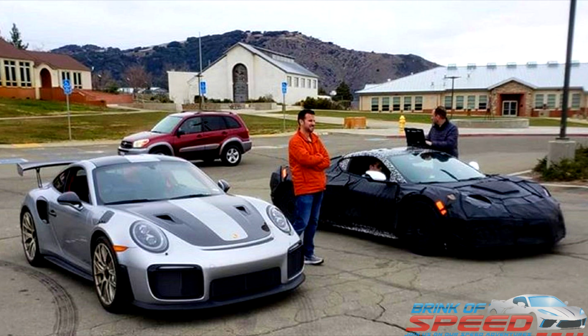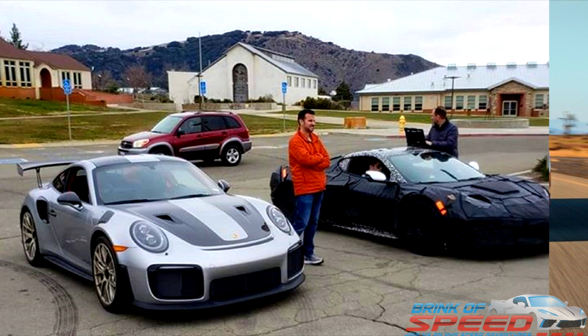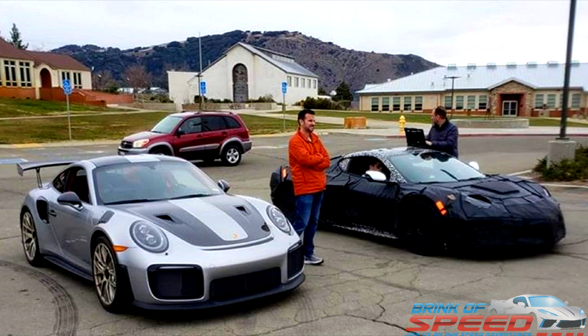Now, just 2 days ago, a new photo was released and it told us more about this mysterious test mule that most, including Car and Driver, think is the Z06. Here is a picture of this C8 testing with a Porsche, which is pretty standard for GM to do with their Corvettes. Obviously, we already have an article from Motor Trend with the base model C8 being tested right alongside the 911S. However, what makes this more interesting than even that test is this is Porsche's top dog 911.